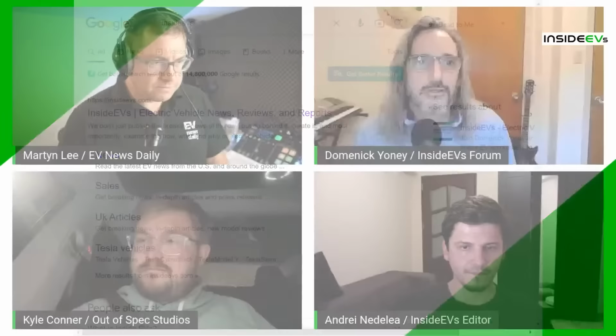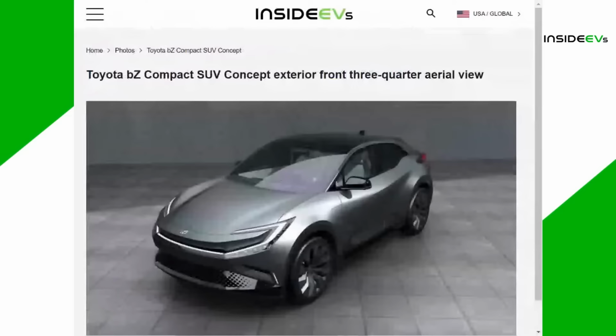Since it seems like this is likely the next EV to come from Toyota, I don't know if anyone wants to jump in and say whether or not they love or hate this. We'll see, see if I can find a picture of this thing. There you go. Sorry. That's all right.